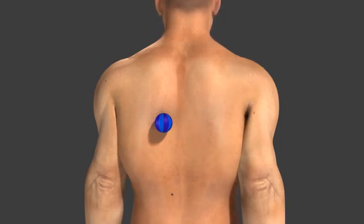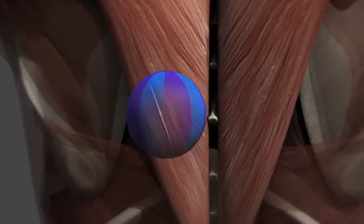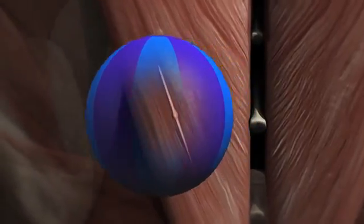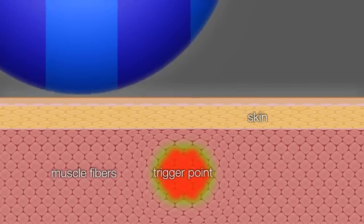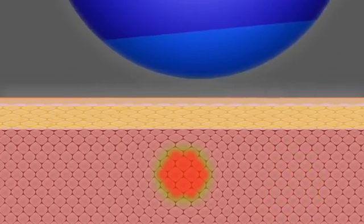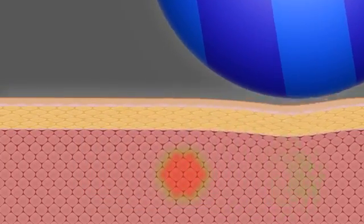You can see the ball moving slowly and deeply in short strokes from one side of the trigger point to the other. Series typically consist of about 8 to 12 strokes and are performed about 5 to 10 times a day. By using deep stroking massage, you are milking the trigger point, so to speak. Blood and lymph fluid is moved out containing waste generated by the contracted muscle fibers.